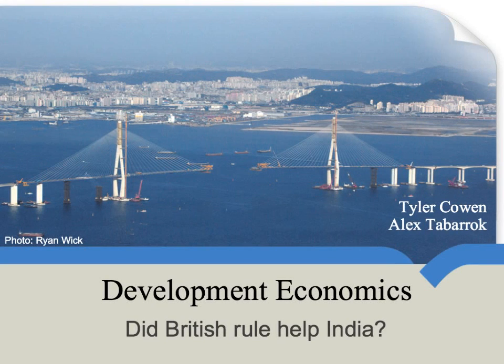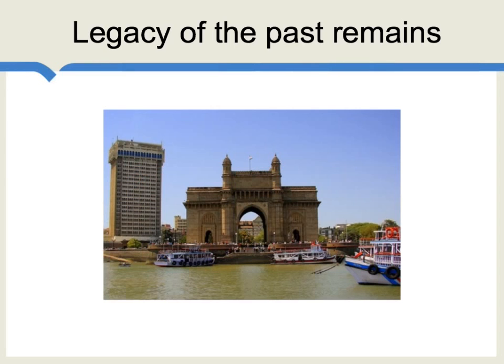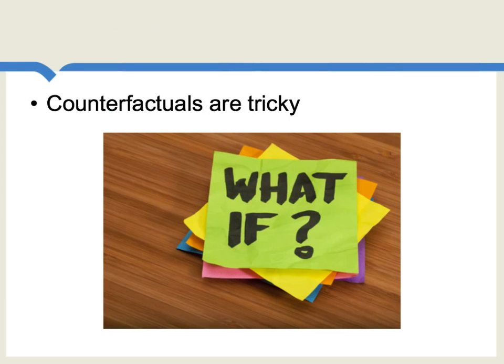Now let's consider an overview of the highly controversial question, did British rule actually help India? For sure, the legacy of the British past remains in India today. You see it in many features of the country, most notably the widespread use of the English language. But overall, how did this shape India's development?